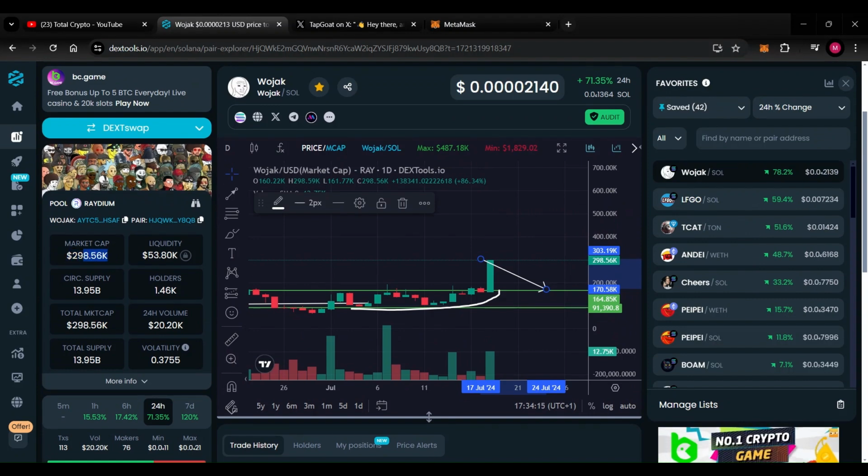I can still see ourselves go back up to around about 2.98 million, which will be a 10x away from here. I can still see a 10x. That will put the market cap at 2.9 mil. Then I can see us at 100x at 29 million. And ultimately, I reckon 1000x would in fact be on the cards.